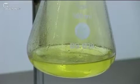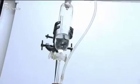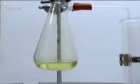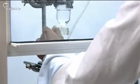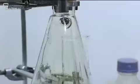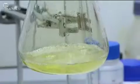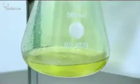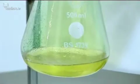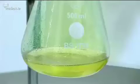CLEAPSS recommend generating chlorine by dripping 5 molar hydrochloric acid into freshly bought sodium chlorate(I) solution. And then we just slowly drip the acid from the tap funnel into the solution. You see it's just reacting. So that definitely looks green. It's always a clue that you've got chlorine gas. Definitely chlorine gas in there.